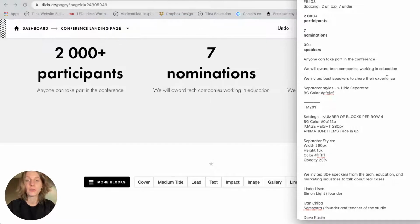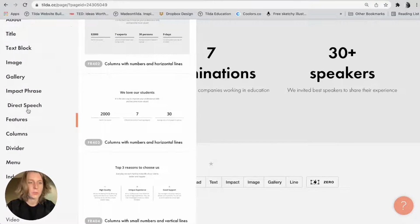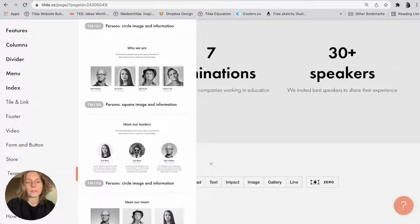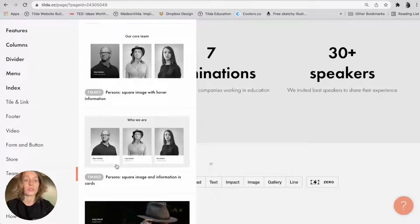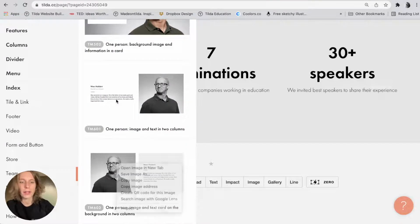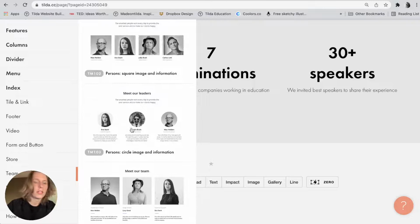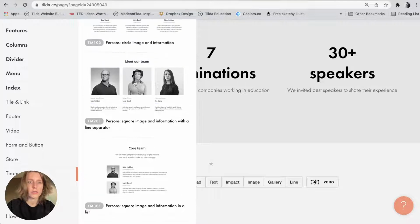So the next section will be dedicated to the speakers of this conference. We're going to highlight the key speakers because the speakers very often sell the event very well. To add the speakers, we're going to use the team category. To present people for any reason on your website, you want the team category, right? And here you have plenty of pre-designed options of how you can present people, all right? Like this, one by one, many people at once, with dark background, light background, whatever, with the circled image and so on. So our choice is this one.